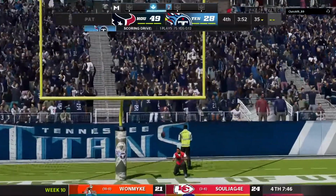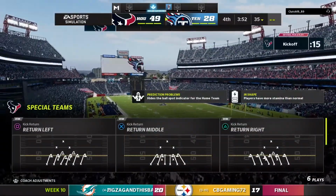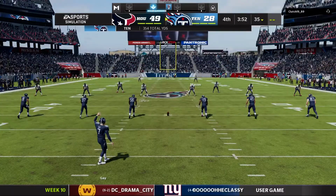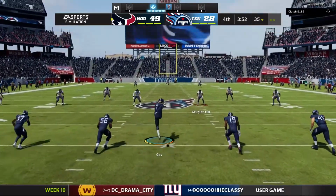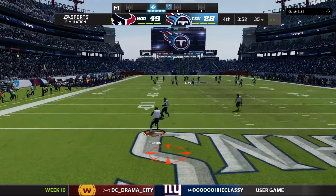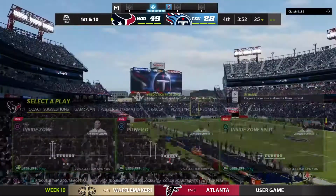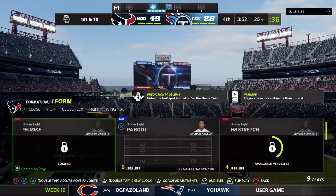Extra point by Gay is up and good. And that'll cut the lead back down to 21. Following the touchdown, here's Gay to kick it away. And that one will bounce out of the back of the end zone, so we will start here at the 25.